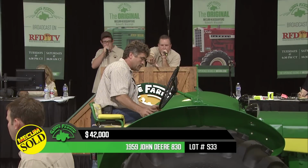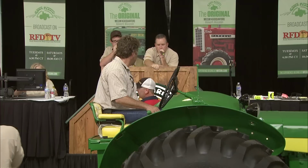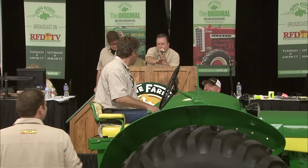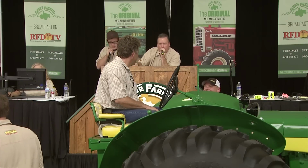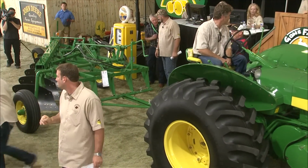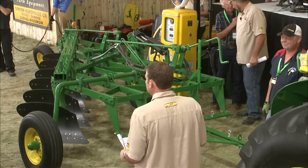$42,000. Wow. Right behind it comes certainly this plow that looks like it's just made for this tractor. Now I'm in love with that tractor. Long enough, I should be. Lot S34 is the plow. And that brings us to lot S34, of course.